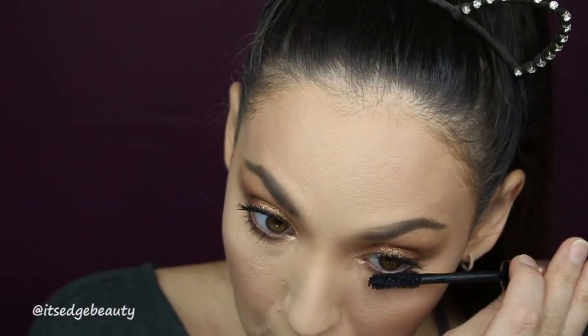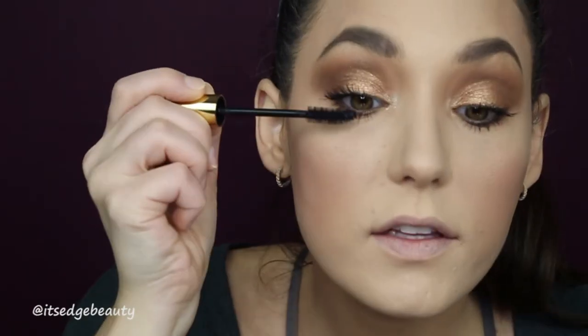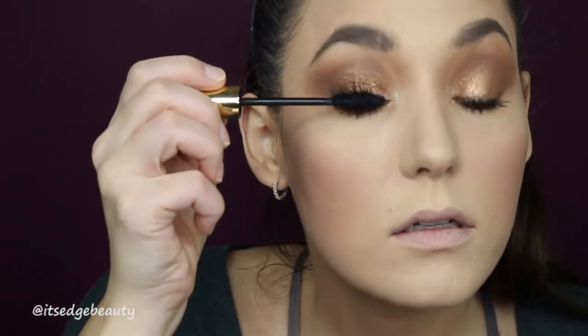the lower lash line. And then I take the Wander Beauty Mascara, and this kind of helps separate them out. And that is my favorite mascara combo.